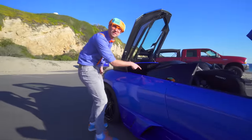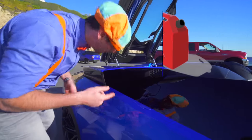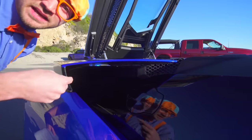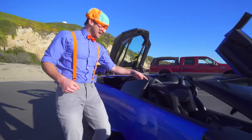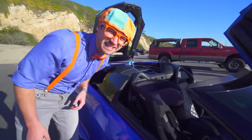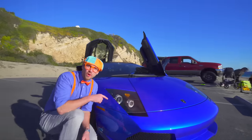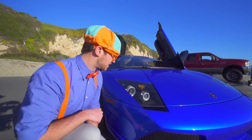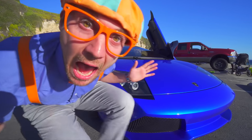Whoa, do you see this? This is where you put the gas inside this car. Ooh, and down here, that's where air goes in to cool down the car. That is so cool. Oh, hey, look. There's a baby seat in there. That's silly. Ooh, and last but not least, headlights. Wow, it looks like there's two headlights. One, two. Wow.